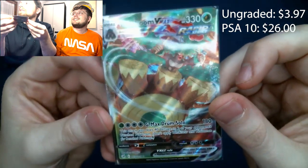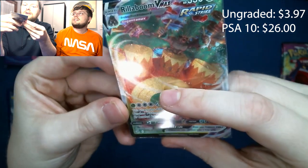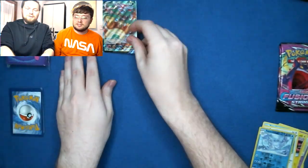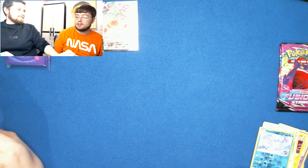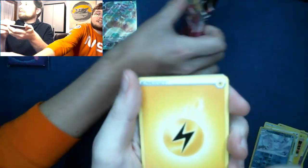So, better luck this time around. And we still have more to go. Where's the rainbow Mew? Dang it. We want that ultra rare Mew. All right. So, look at the bottom and make sure I flip those. Yeah, we're good. So, oh, hold on, let me flip this around.